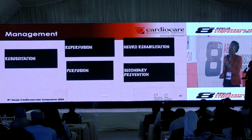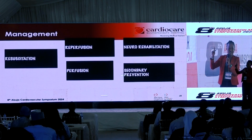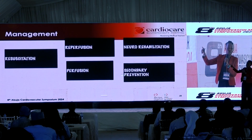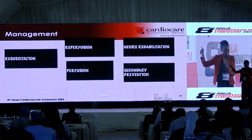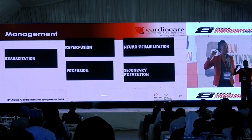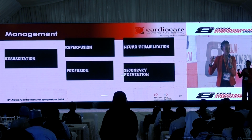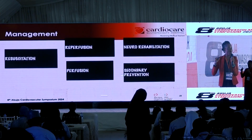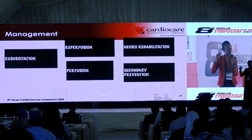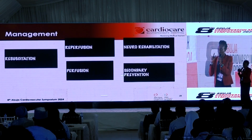So let me jump to the stroke unit. So in management, I've summarized it like this. So there is the resuscitation, then reperfusion and perfusion. So reperfusion is where you do the thrombolysis if the patient qualifies. Otherwise, you move to perfusion. The perfusion is where you give enough intravenous fluids and you maintain the blood pressure at a certain level. You don't crash the blood pressure. Very important, because the brain cells need to be perfused. That orange and green area have to be sufficiently perfused.